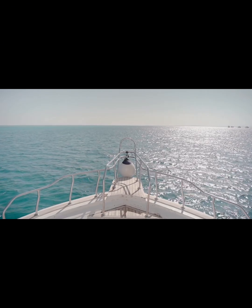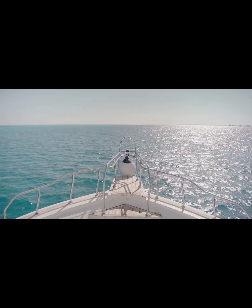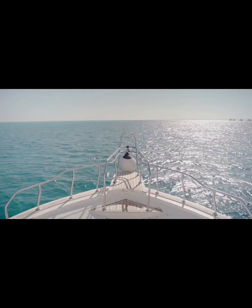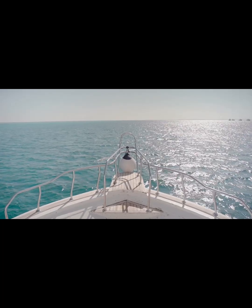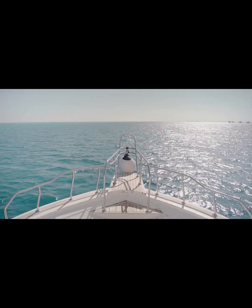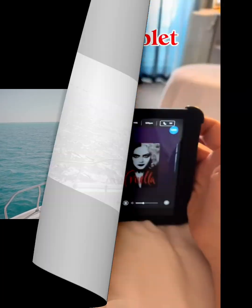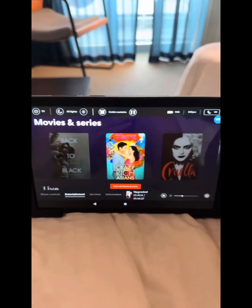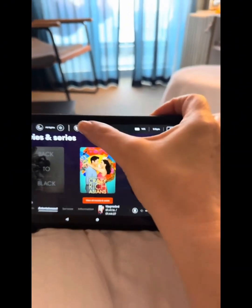The cabins are all smart. They have a tablet, which I show in the video as well, of how to use the tablet, which controls everything in your room, including the curtains, which I was so impressed with. So this is the tablet that I was telling you about that controls everything in the room, including the curtains.